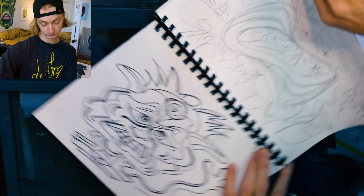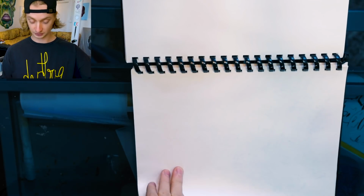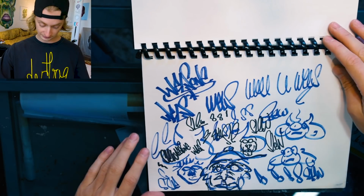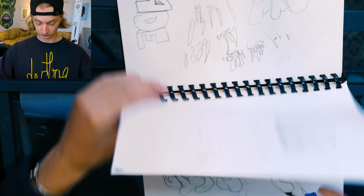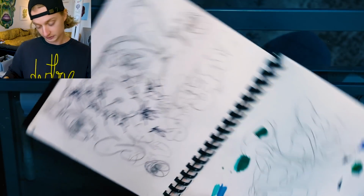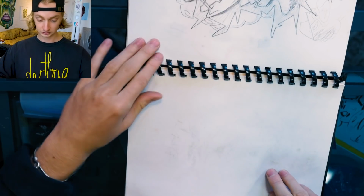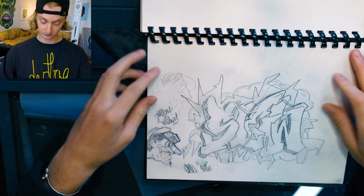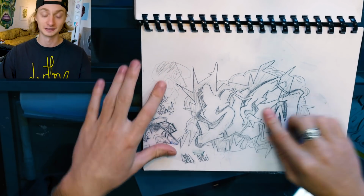Crazy drawings. Skipping a lot of pages. More hand style practice. Love using permanent markers, Sharpies. A whole lot of nothing. But just a place to have ideas. Oh, that's kind of cool. Working on the wild style again, like I was saying.